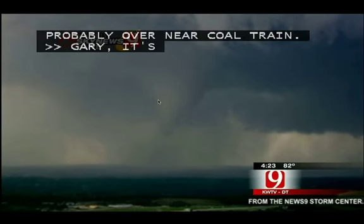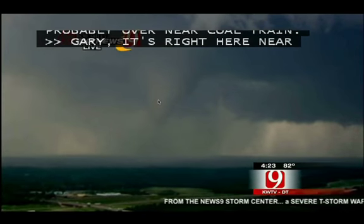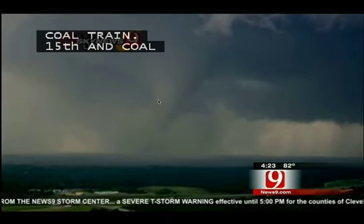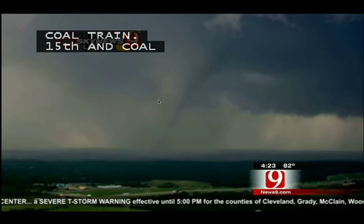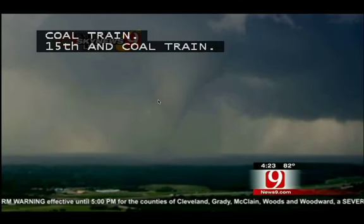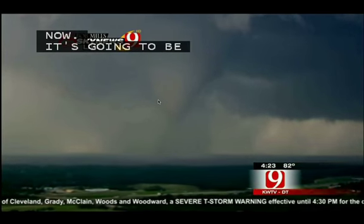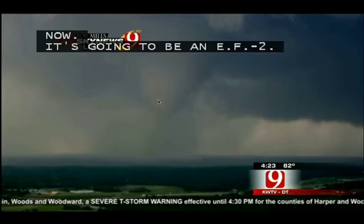I've got debris in the air. A lot more debris now than I had 5 minutes ago. Here it is, Gary. It's crossing Coltrane right now. The tornado is crossing Coltrane. It's going to be an EF2. Crossing Coltrane. Look at this. Wow. Crossing Coltrane south of 15th Street.